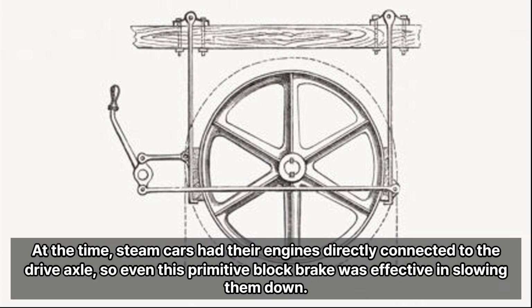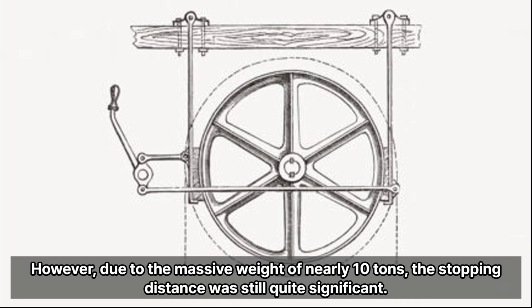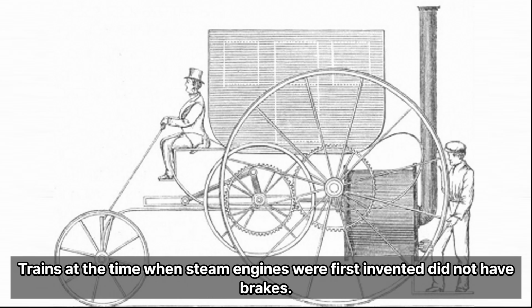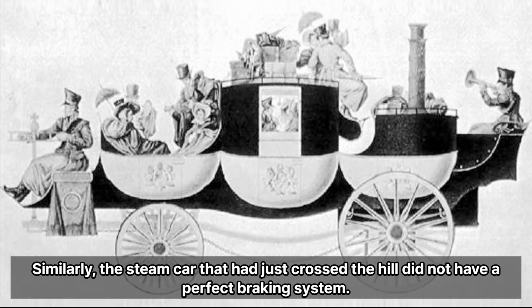At the time, steam cars had their engines directly connected to the drive axle, so even this primitive block brake was effective in slowing them down. However, due to the massive weight of nearly 10 tons, the stopping distance was still quite significant. Of course, the steam car that the male passengers pushed up the hill was also equipped with this type of brake. Trains at the time when steam engines were first invented did not have brakes. Similarly, the steam car that had just crossed the hill did not have a perfect braking system.